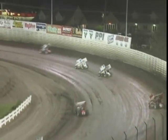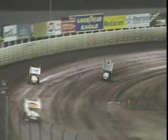Back up front, McCarl leads right around the bottom of turns 1 and 2. Bryan Brown still running second. Billy Alley running third. Dusty Zomer fourth. Kerry Madsen fifth. Don Droud Jr. now in the 6th spot. Wayne Johnson running 7th. Shane Stewart 8th. Randy Hannagan 9th. And Gary Brazier rounds out your top 10.